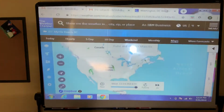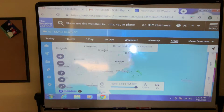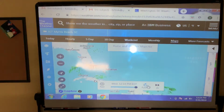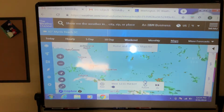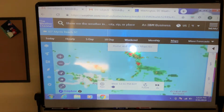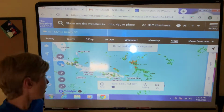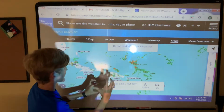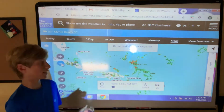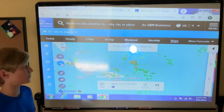So now I want to take a look at the radar right now. Let's go quickly to this storm. Right here, let me go to the future radar so you guys can see. So this is where it is right now. As you can see, there's really not any development of any sort right now. You can kind of see the storms that are packed together, but as I said, the storm hasn't developed into anything and probably won't develop into anything.